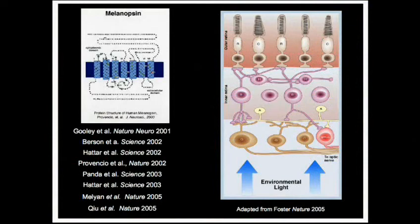And it turns out that about 9 or 10 years ago, a discovery was made about a new receptor in the retina of the eye. It's called the melanopsin receptor. And it is a distinct receptor from the rod and cone receptors that are responsible for vision. Most of you probably have heard of the rod and cone receptors. This is another receptor in the eye, and it has a very specific function.